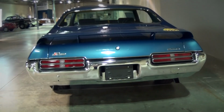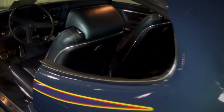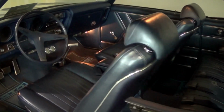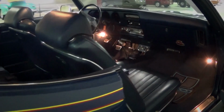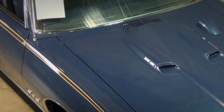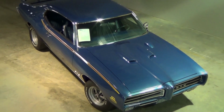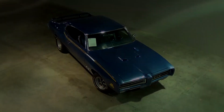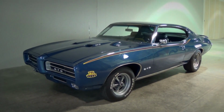Unlike some bigger engines that were hard to handle, the 400 V8 offered powerful acceleration while maintaining good handling characteristics. Combined with its aggressive styling, the GTO Judge became an instant icon, influencing future muscle car designs and earning a permanent spot in automotive history. Key points: 400 cubic inches, approximately 6.6 liters, 366 horsepower, original muscle car nickname, balanced street and track performance.